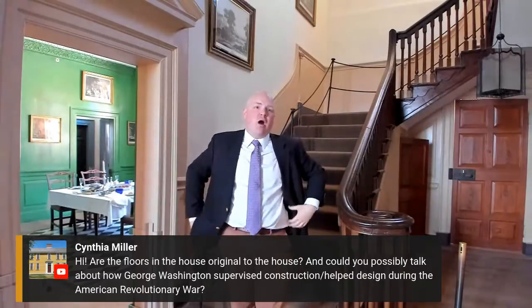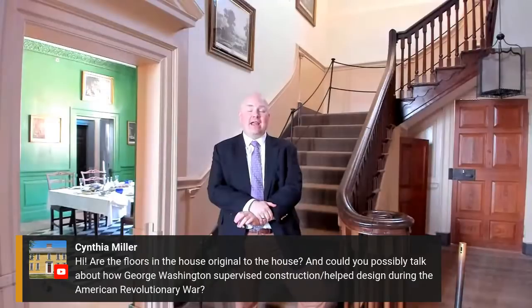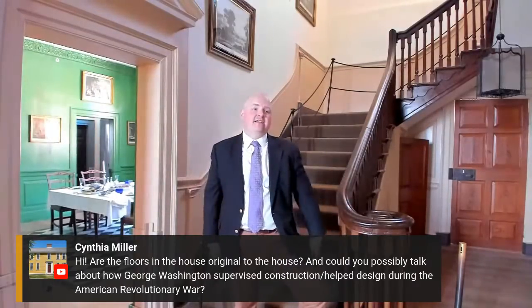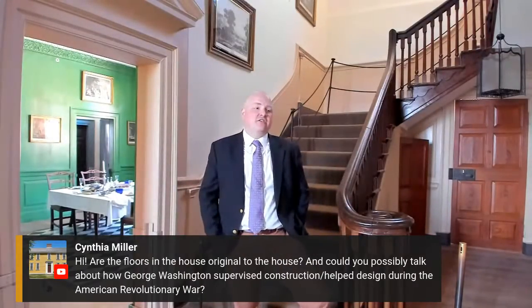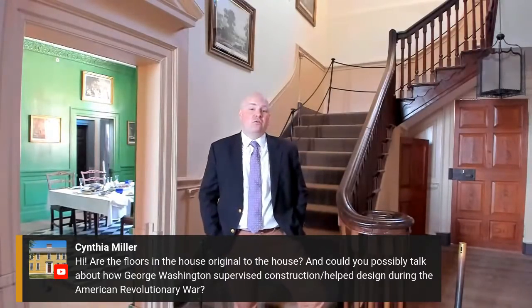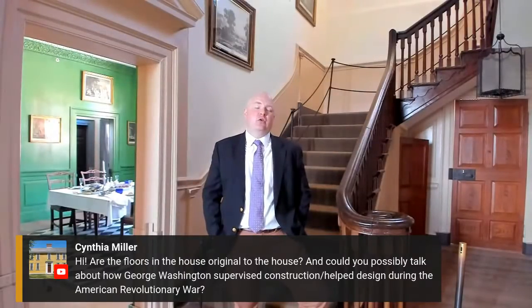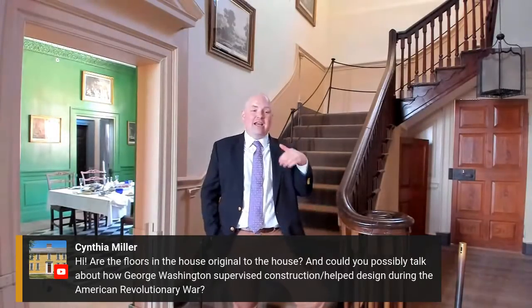During the war, and during the presidency, Washington, while he was away, really supervised the construction of the house. And that's really lucky for us that he was away, because we have all the wonderful letters that he wrote back to the people who were managing his household for him or helping him out, explaining exactly what he wants.